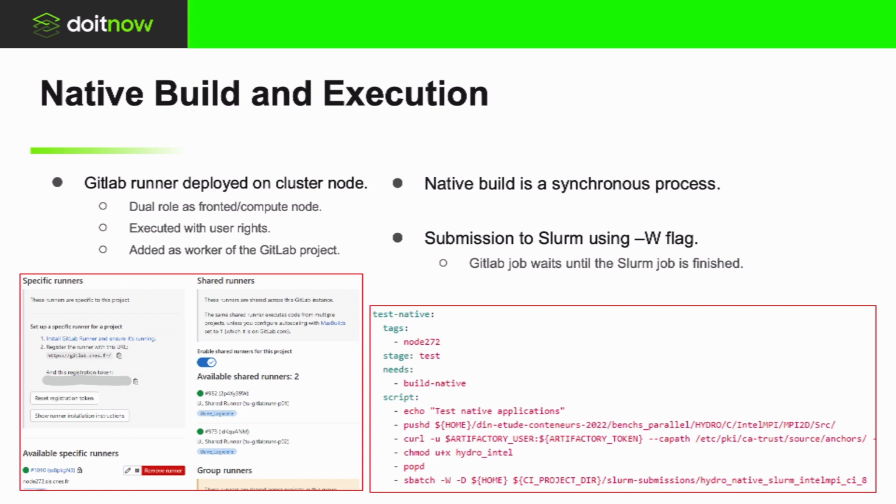So in order to take the build and the execution of the CI/CD chain in the HPC cluster, we deployed one GitLab runner in one of the front-end nodes. Okay, that was kind of easy, and it can be even done by the users without any privilege at the HPC cluster level. And in order to control the jobs in the supercomputer, we submit with Slurm using the -w flag. Okay, that basically blocks the CI/CD until the job is treated by the queue system.